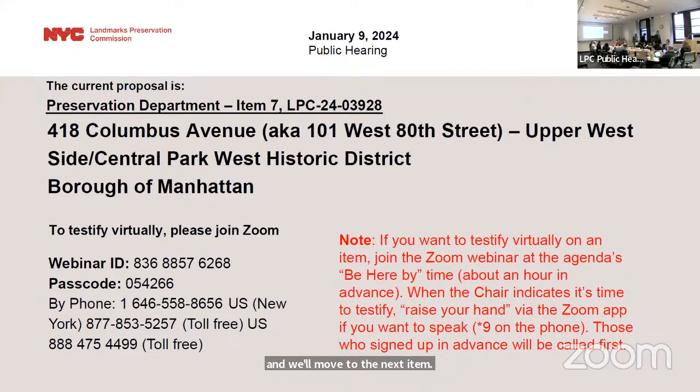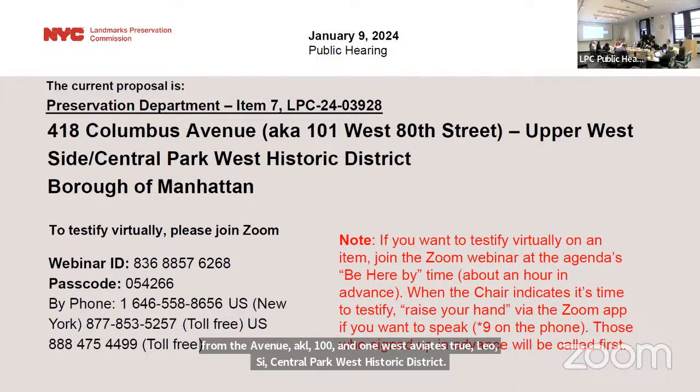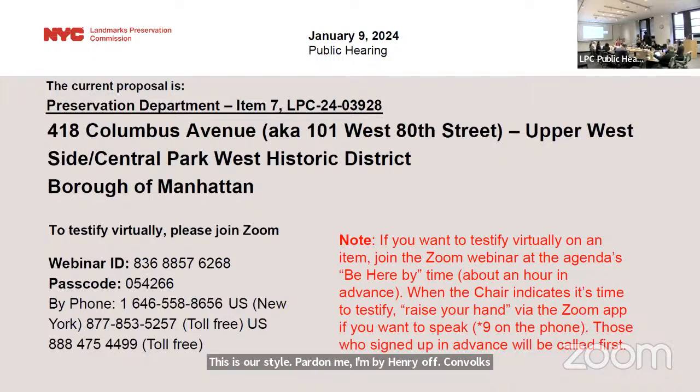The next item is public hearing item number 7, LPC 24-03928, an application for a certificate of appropriateness, Manhattan, block 1211, lot 29, 418 Columbus Avenue, aka 101 West 80th Street, the Upper West Side, Central Park West Historic District. This is a Beaux-Arts style apartment building designed by Henry F. Cook and built in 1898. The application is to replace storefront infill, replace a window, and install a louver.